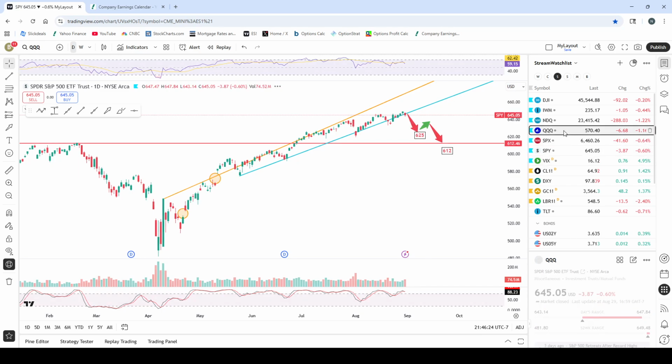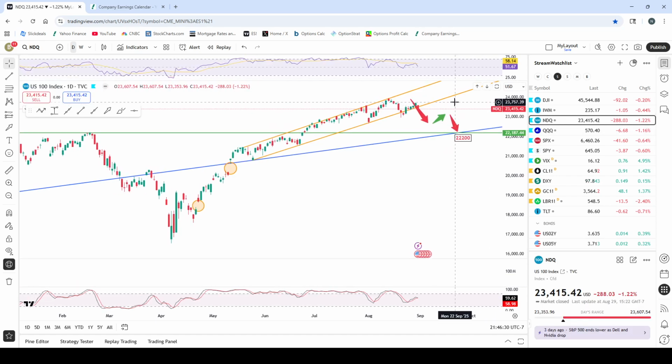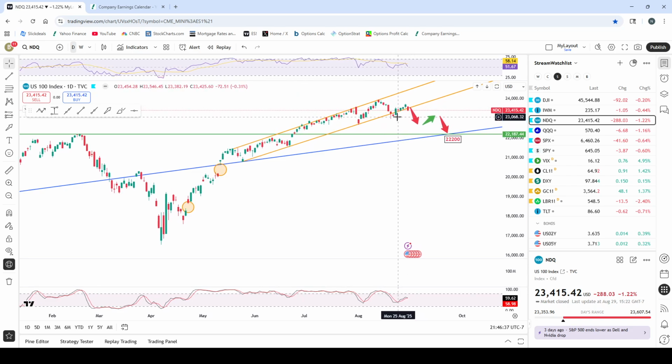All right, next would be Nasdaq. Nasdaq again, pretty much the same. Gonna go down to 20,720, 720, and then bounce, and then coming back to 22,200. That's what I'm seeing.